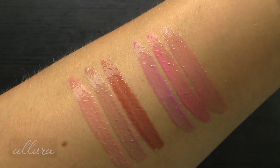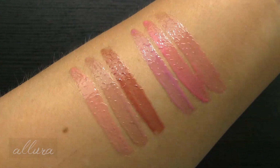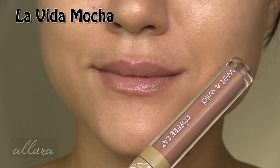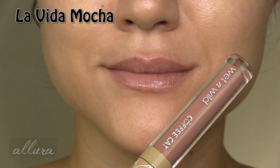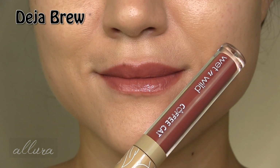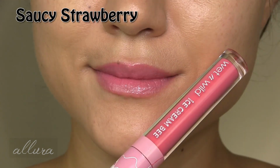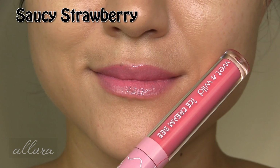Okay, so there are your gloss swatches. Very glossy finishes, but a little more sheer in color. So first you will see swatches of the lip gloss. The formula is a little bit gloopy. I wouldn't say it's necessarily super tacky or sticky, but there is a gloopiness to it. Otherwise, they are super moisturizing and they help to nourish the lips. You get that nice shine on the gloss without any shimmer. And the colors are on the more sheer side, with Deja Brew and Saucy Strawberry being more pigmented than the other shades.